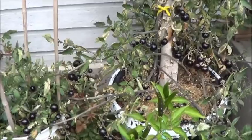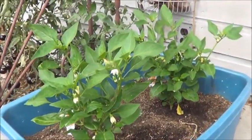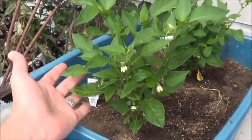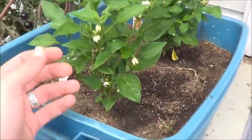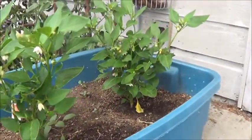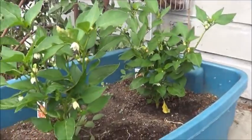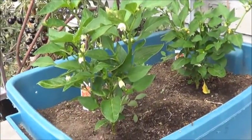Look at them all. That's great. Here you can see those 2 red chili peppers that I've got planted in the old worm bin. They're definitely growing up quite nicely. Starting to get fruit set. Really excited because it looks like there's going to be more fruit than plant on these. A few weeks to wait there though.